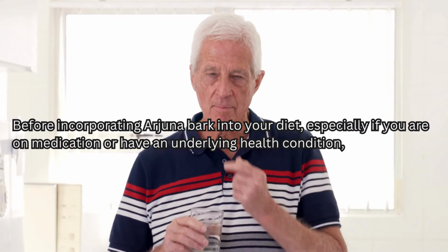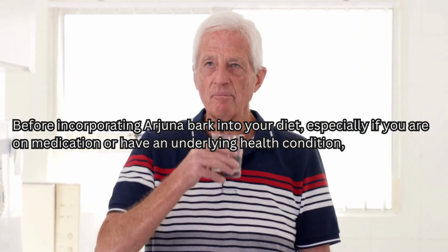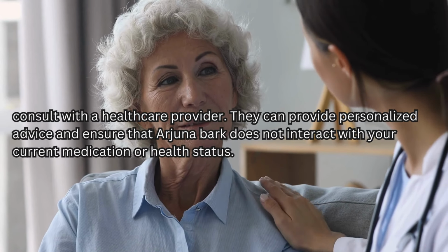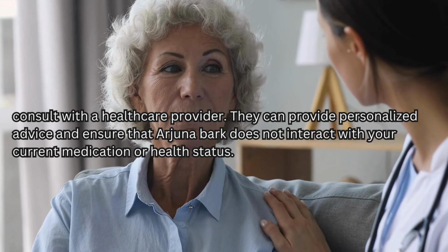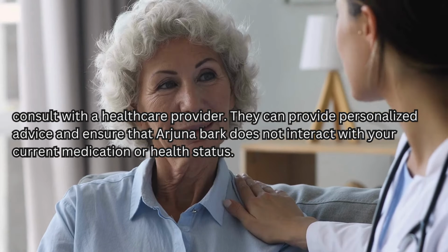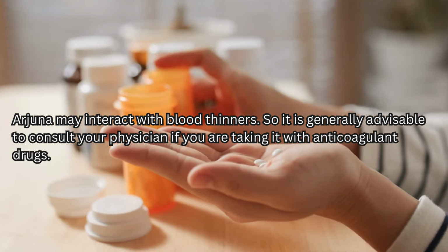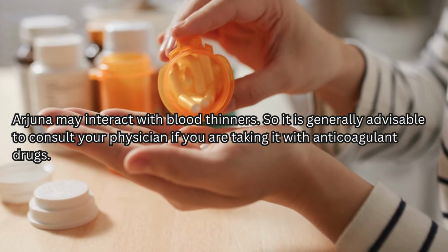Before incorporating Arjuna Bark into your diet, especially if you are on medication or have an underlying health condition, consult with a healthcare provider. They can provide personalized advice and ensure that Arjuna Bark does not interact with your current medication or health status. Arjuna may interact with blood thinners, so it is generally advisable to consult your physician if you are taking it with anticoagulant drugs.